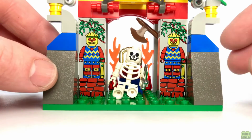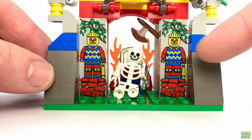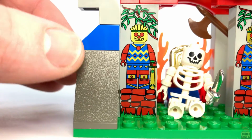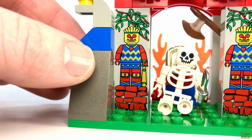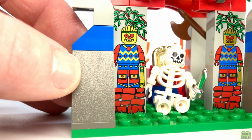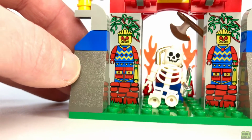With the web out of the way, we also get a better look at these two really cool printed bricks on each side. They're both identical and feature some pretty decent artwork with some vines at the top and a tribal style minifig with a very colorful getup. The metallic gold ink really sets these things off.